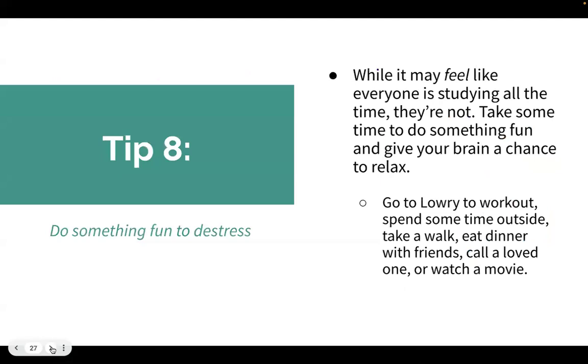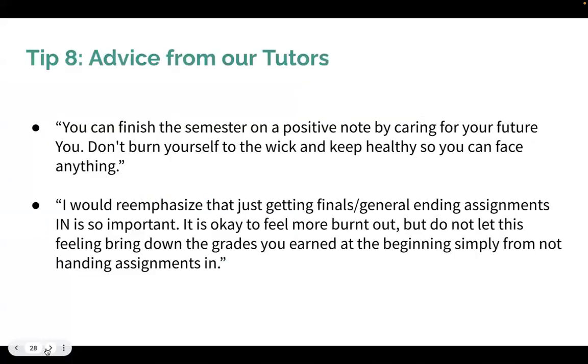Tip 8, do something fun to de-stress. While it may feel like everyone is studying all the time, they're not. Take some time to go do something fun and give your brain a chance to relax. Go to the Lowry Center to work out, spend some time outside, take a walk, eat dinner with friends, call a loved one, or watch a movie.